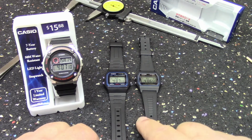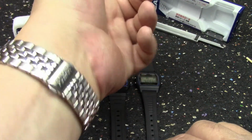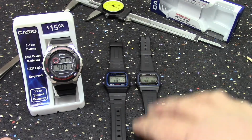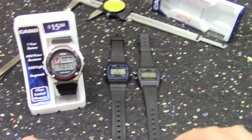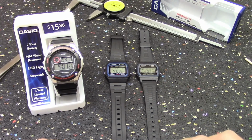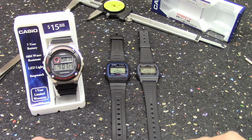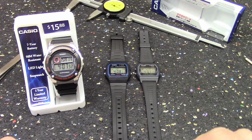And I've worn both of these. I don't have super huge wrists, but they're not tiny either. And I don't really worry about watch size too much. As long as the watch fits around my wrist, I don't really worry about the dimensions too much. A lot of people get very concerned about how the watch looks on their wrist. Me, not so much.